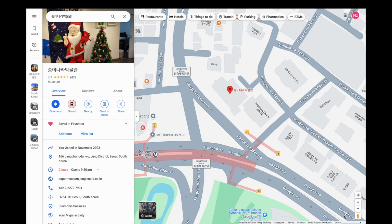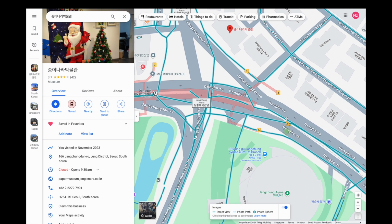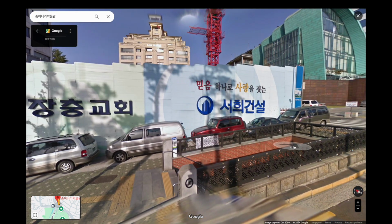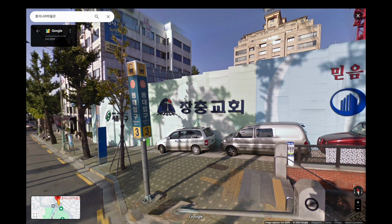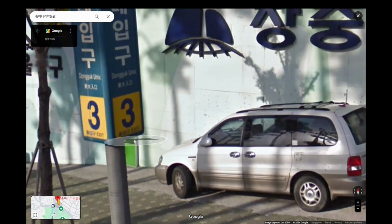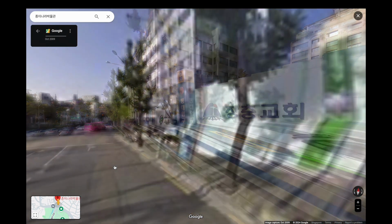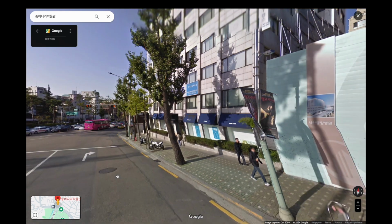And yes, this is a long overdue video. I'm super tied down with work as well as courses. I have no mental headspace. So this is how the exit looks like. Go to exit 3 of Dongguk University Station. And once you head up, it's just a stone's throw away to the Jong Nara Paper Art Museum. So this is how the building looks like.